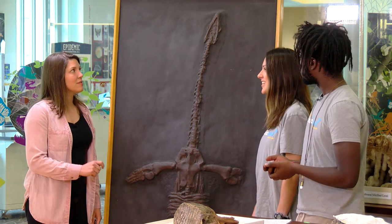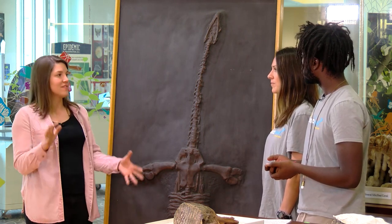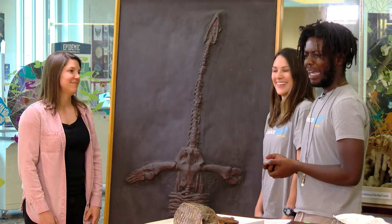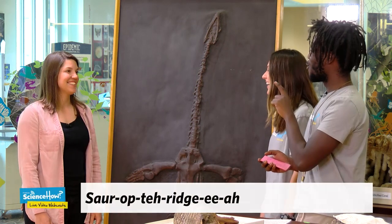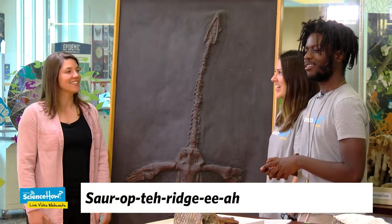Wow. Now, what did you call this? You did not call this a plesiosaur. Yeah, so this one is a type of plesiosaur, but it belongs to a group, and I like to study all of the different species in this group, and it's called Sauropterygia. Wait, what? Can you say that one more time? Yeah, I'll say it slowly. So it's Sauropterygia. Oh, wow.